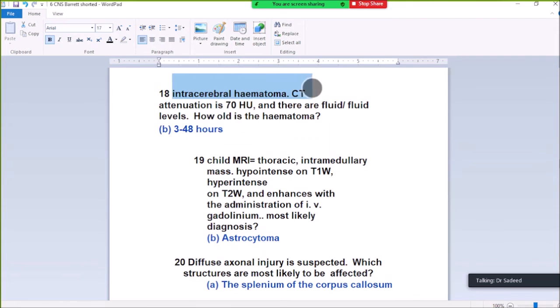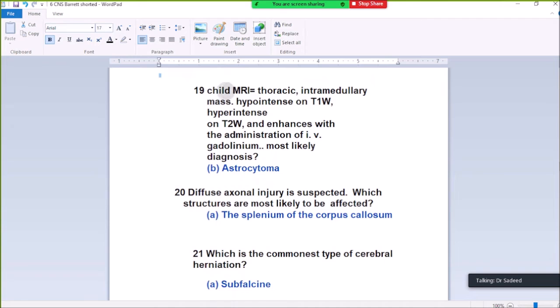18. Intracerebral hematoma, CT attenuation is 70 HU, and there is a fluid level. How old is the hematoma? 3 to 48 hours. So 70 HU is seen in a 3 to 48 hour hematoma. 19. MRI shows a thoracic intramedullary mass, hypointense on T1, hyperintense on T2, and enhances with intravenous gadolinium. Most likely diagnosis is astrocytoma.